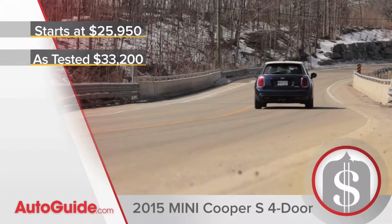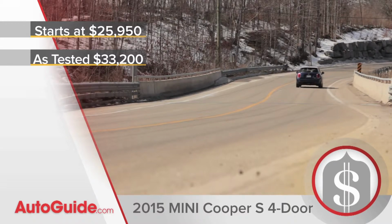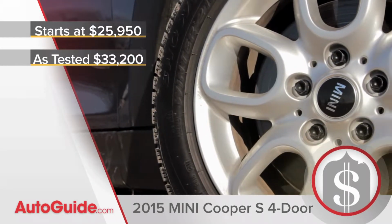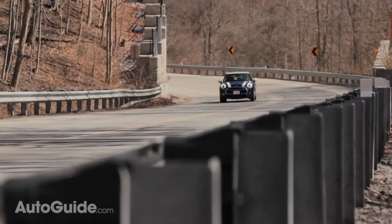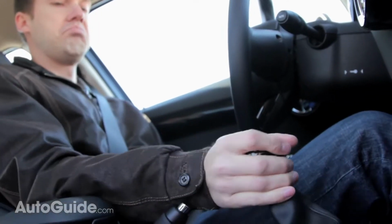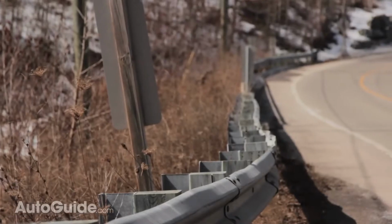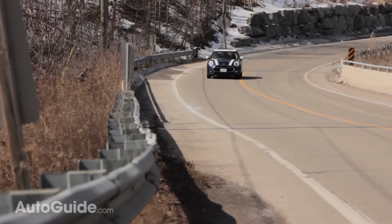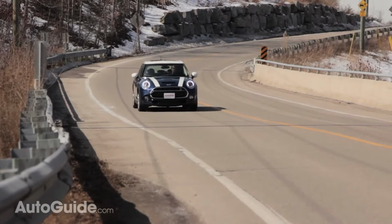Sport mode or not, dynamically the 4-door is everything its 2-door sibling has become famous for. Even with the smallest 16-inch wheels riding on winter tires, steering feel is so good and the car responds to all my inputs almost instantly. The shifter still has this weird knob on top and the throws are a little bit long, but engagement is precise and the clutch has a really easily defined pickup point.